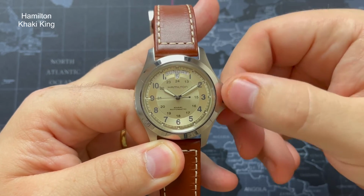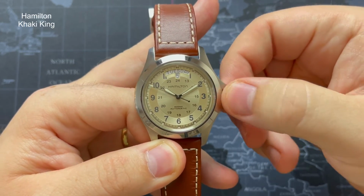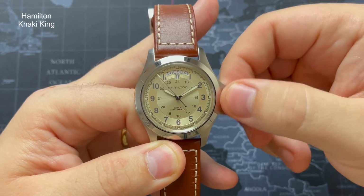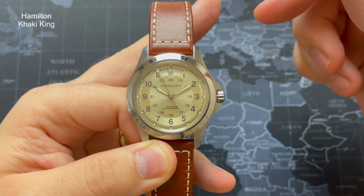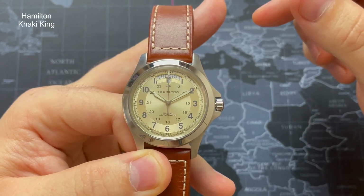So we'll do the day, we'll just go through to, whatever, Tuesday. And if you go the other way, it will just change the day for you, and the date. So yeah, it's pretty nice. I like that function, guys, and it's not going to be for everybody, but I do like the day-date function at the 12 o'clock.